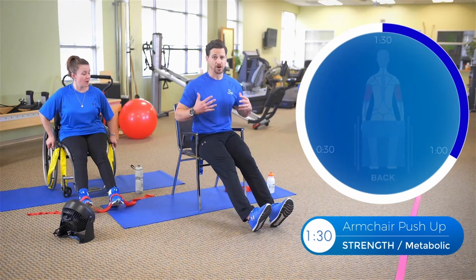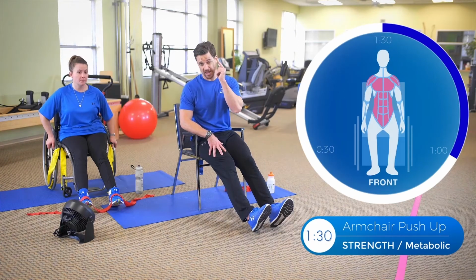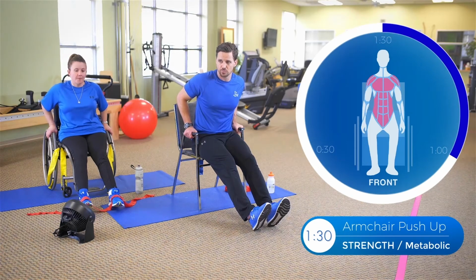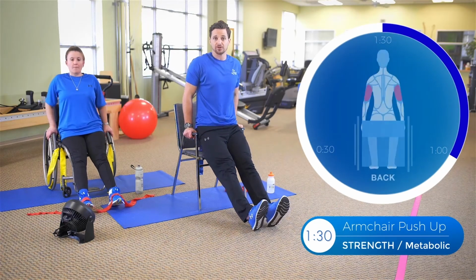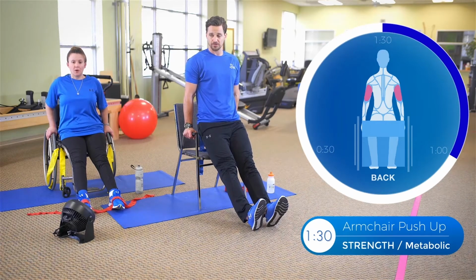This is great for functional strength movement, getting in and out of the chair, and allowing you to be confident in your strength and body. All right, let's go ahead. We're going to test this range of motion. We're going to press through hands at the top so that you're able to lift your rear end off the seat. Notice shoulders are depressed, slight bend in the elbows.